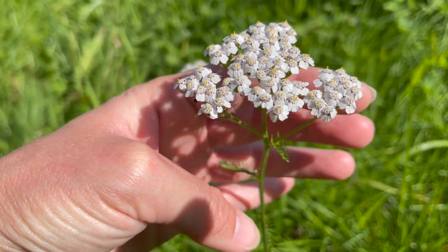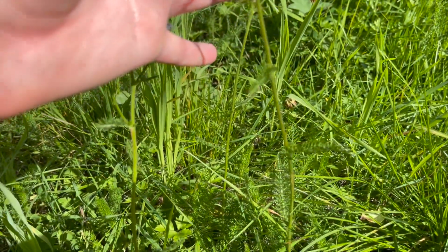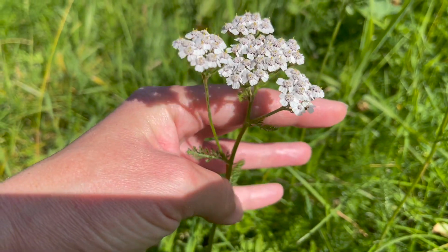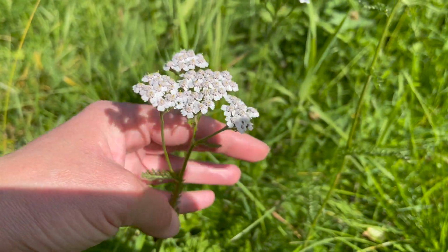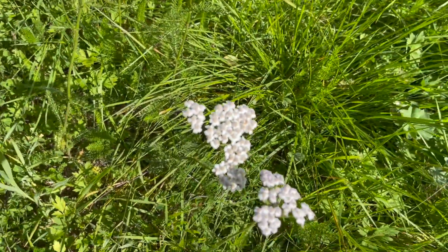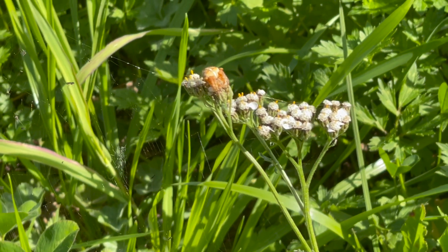So I'm going to collect it and dry it at home and use it mostly for skin, but also as tea. You can use flowers and or leaves for tea or for your skin moisturizers, oils. This guy's claiming this plant, so I'll leave him alone.